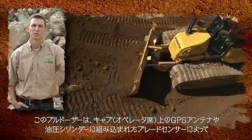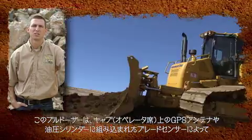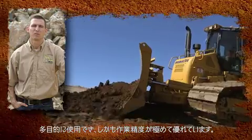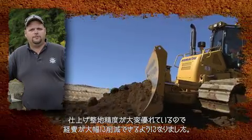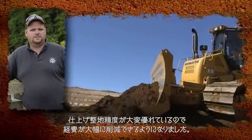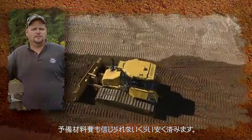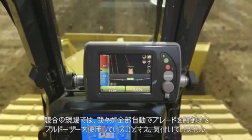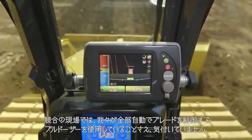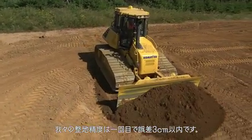With this dozer's antenna on top of the cab, built-in blade sensors in the cylinders, it makes this dozer very, very versatile and very accurate. Just the accuracy of the machine when we're doing our final grading, it saves us so much money in extra material cost. It's unreal. The accuracy of that dozer is phenomenal. The competition, they don't even know we're running a fully automatic dozer with the way that thing's set up, and we get our grade cut within 1/10 the first time.